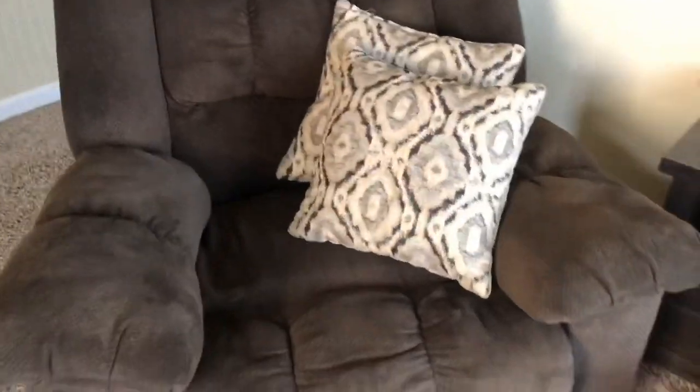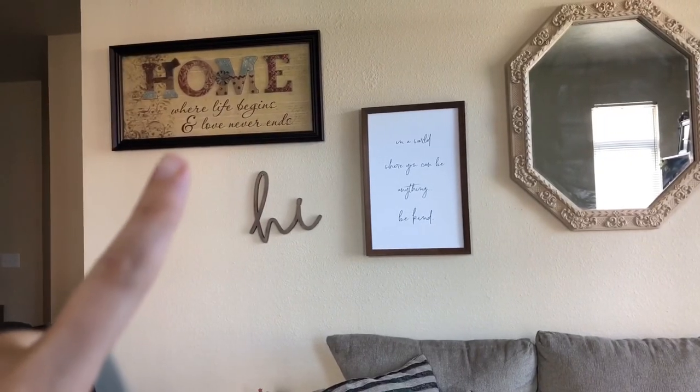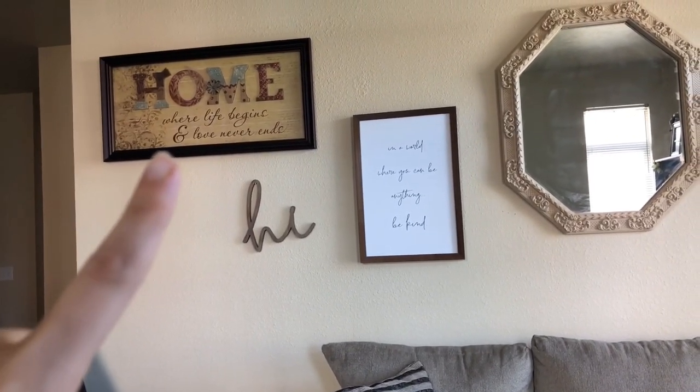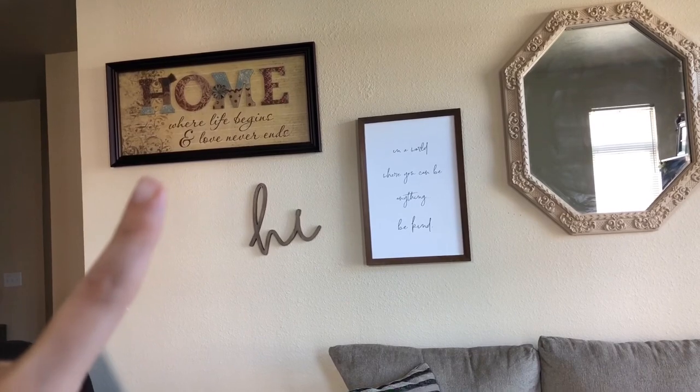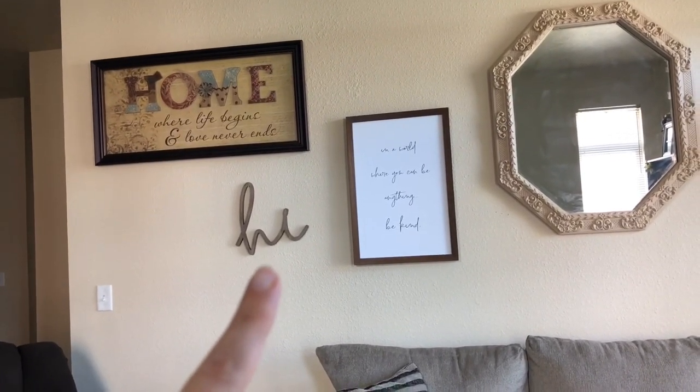And then Jordan's recliner sits here. It's catty-cornered. And then this is the wall as you walk in. I got this sun right here from Jordan's mom. She said she got it at Kirkland's on sale. And then I got this from Hobby Lobby. It was on sale, and I think I bought it for like $4.